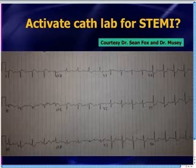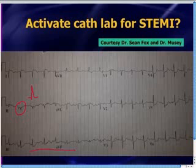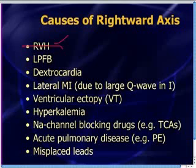But one of the things that left posterior fascicular block does is it gives you little Q waves and big R waves in all of your inferior leads. And you've got decent sized R waves in 3 and AVF, but there's no Q waves there. And lead 2 definitely has no Q wave followed by a big R wave. So, you know what I'm going to do? I'm going to take the liberty of crossing left posterior fascicular block off also.